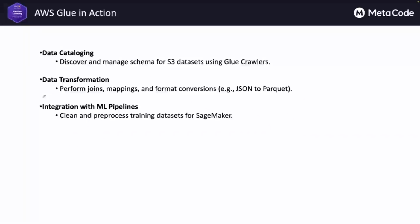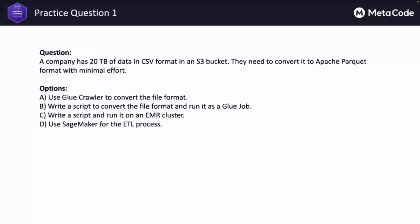machine learning workflow. For the exam, pay close attention to scenarios that mention schema discovery, data transformation, or S3 integration. These are Glue's sweet spots. Let's test your understanding with a practice question.